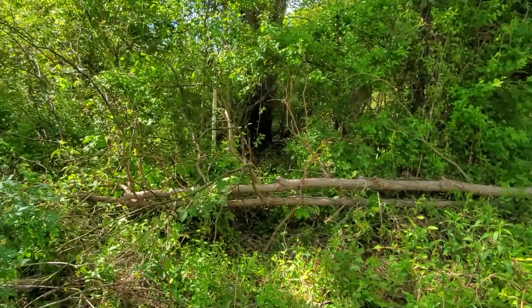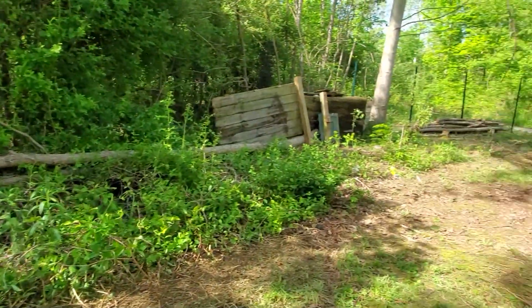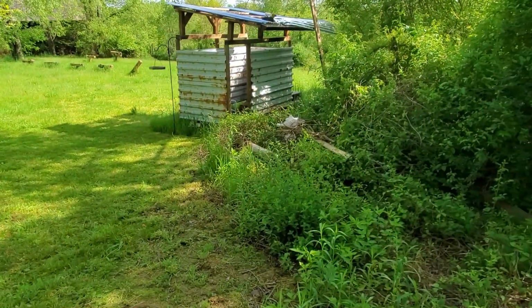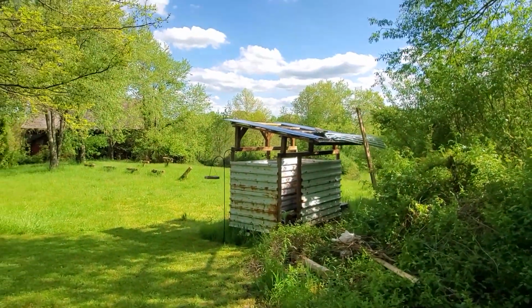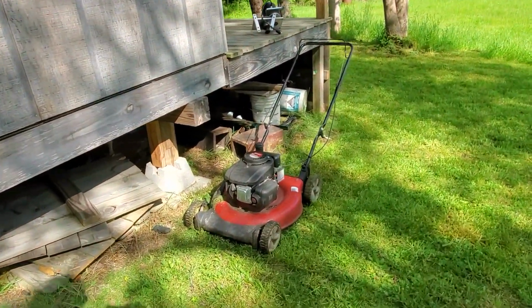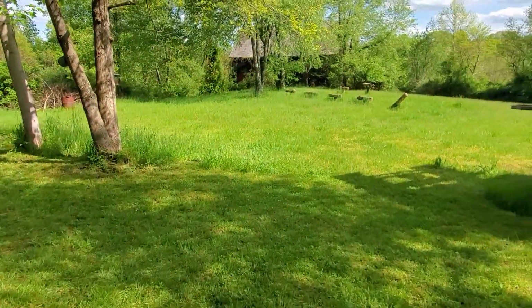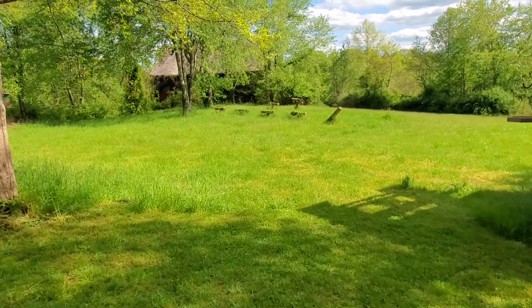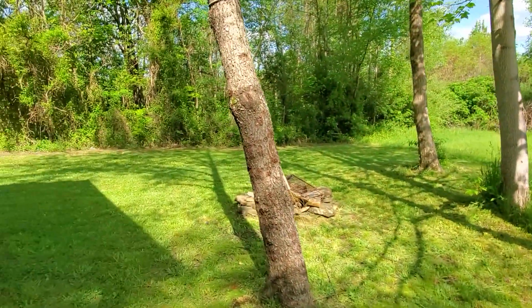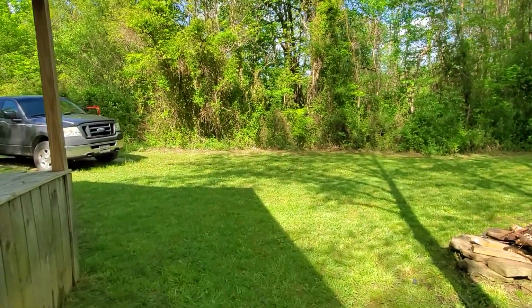See that white post? That's my property line. So, still got this to clean up, but that's going to take the brush hog. But yeah, it's hard work with an old push mower. But that was the only thing to use up here to get this cleaned up. So it wasn't a wasted day.